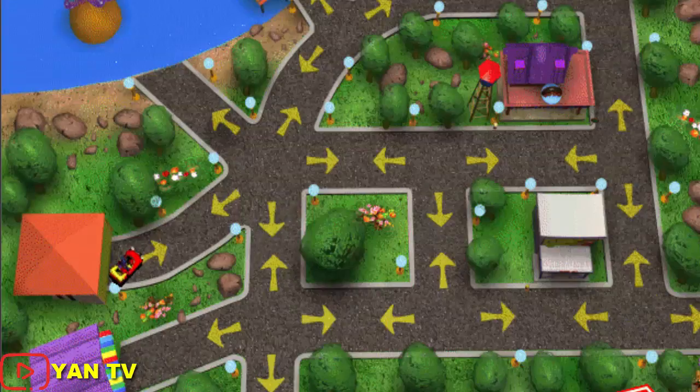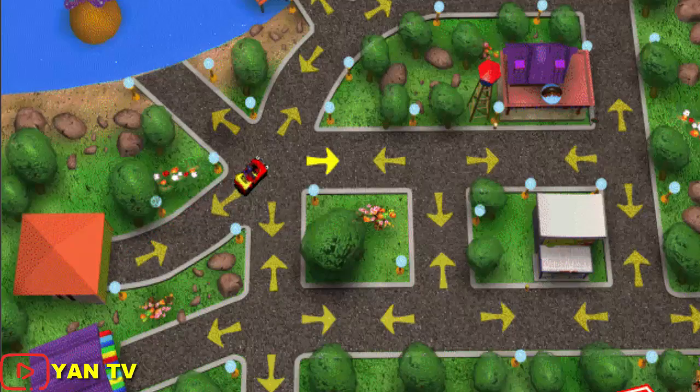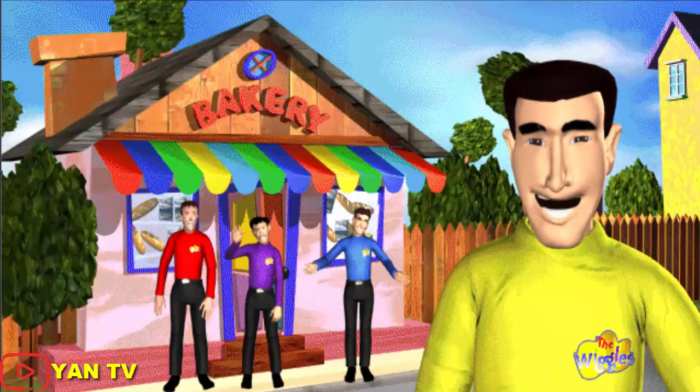The first thing we need to do is buy some bread from the bakery. You need to help us get there by moving our big red car to the bakery. Our big red car can be moved by clicking on the arrows. If you need help, click on the big red car. Okay, let's go! Great! You got us to the bakery!